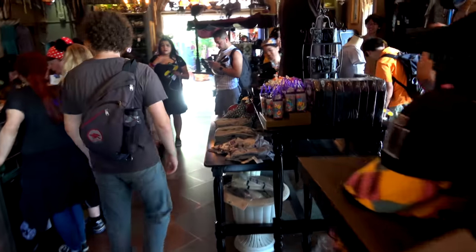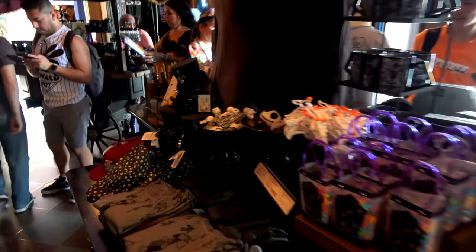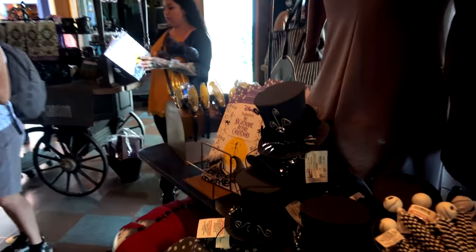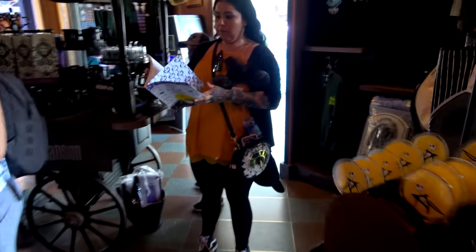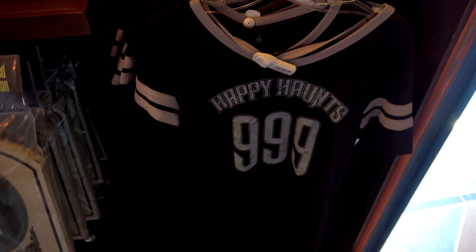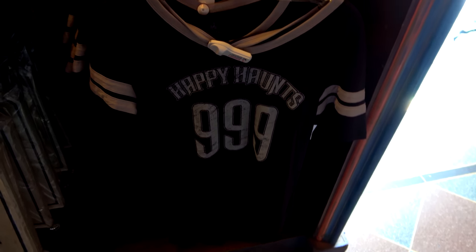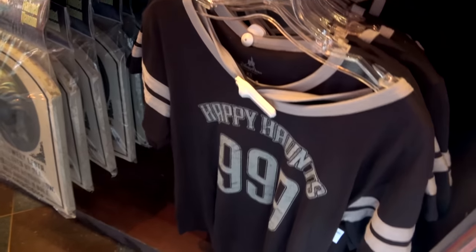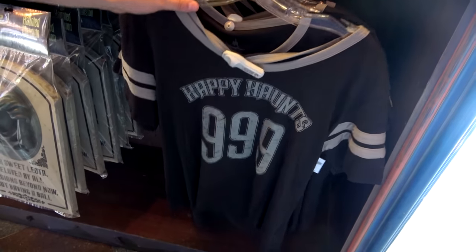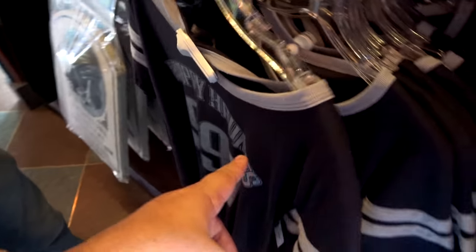So we're going to keep our eyes open while looking out for anything else new inside Port Royal Curios. That's new. There we go. It's a Haunted Mansion jersey. Happy Haunts. Oh, I like that. It's very simple on the front, Madame Leota on the front, and then the jersey number on the back.